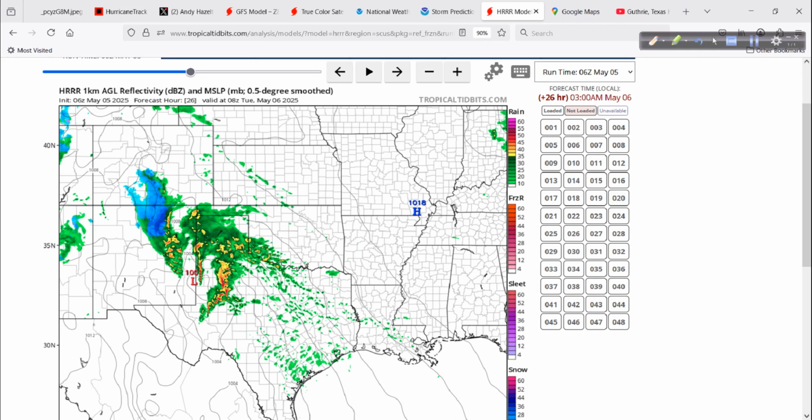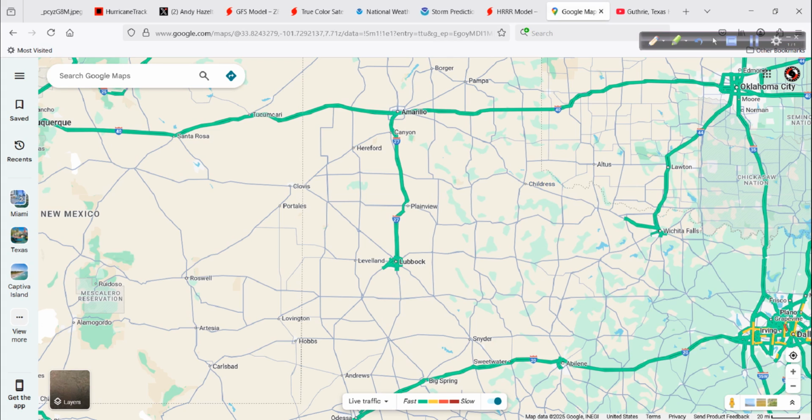So please be careful out there if you're traveling through, especially the storm chasers. Don't get stuck. You get out there late at night, you get stuck in that mud, you could be in trouble. My target area today will be roughly between Amarillo and Lubbock. I'm thinking closer to Lubbock. And we'll just watch the radar, we'll watch the high-resolution models, and of course the mesoscale discussions from SPC.